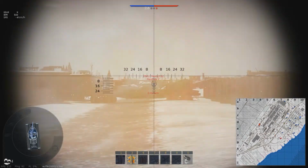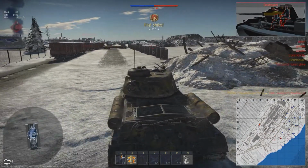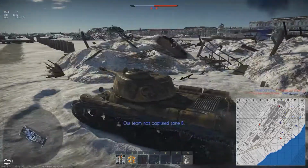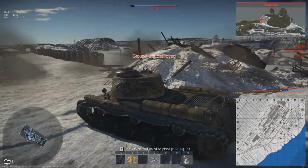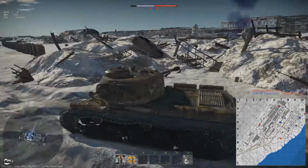So this guy stops right in front of my gun. Thank you very much. I have no idea why this shot killed him. Normally Panthers are one of the few tanks that can survive a turret hit. I don't know. Well, I look around the corner, see that he is distracted, and thank you very much.